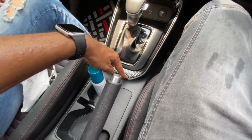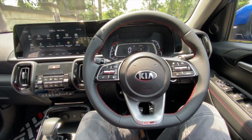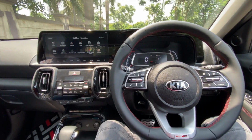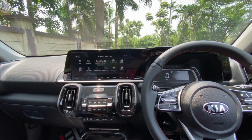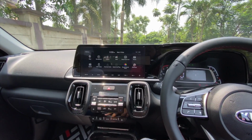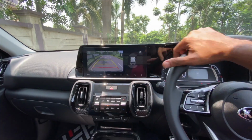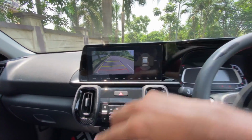You get the piano black finish. You get this design treatment. So that design treatment is almost everywhere, which looks really very nice. Now, of course, Kia has loaded this car with a ton of features, including sound mood lamps, which is similar to the Seltos. Basically, it has these ambient light colors which keep changing. It gets a reverse parking camera. So I'll just show you the reverse parking camera. This is the reverse parking camera. It gets adaptive guidelines as well, and of course, front and rear parking sensors too.